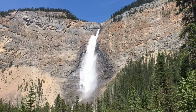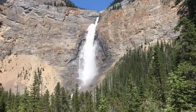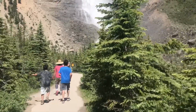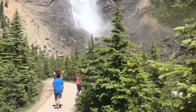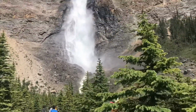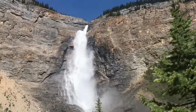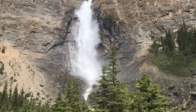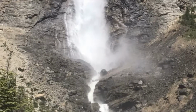But this is Takakau Falls over in Yoho National Park, and it is absolutely beautiful and majestic, strong falls that we enjoy, especially in the hot summer day where you're sweating, even if you're in the mountains. But as you go close to the waterfalls, you feel that sprinkle of water, and it's absolutely so refreshing after doing so many hikes during the day. So go ahead and check it out.